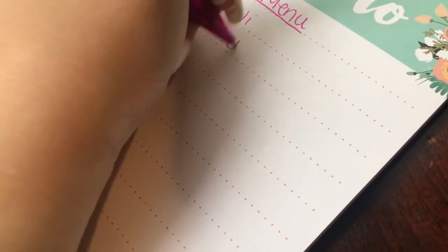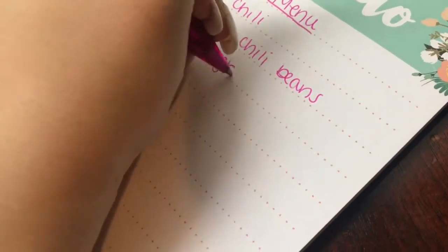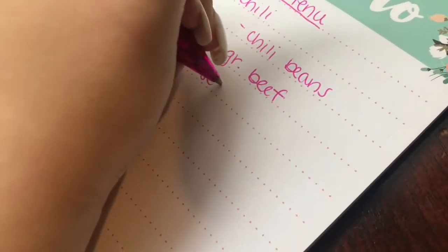I'm going to show you what I'm making. I'm just going to write down the menu on this little notepad here. What I'm thinking I'm going to make is some chili, which just needs chili beans, which you guys know I have a ton of. I'm going to need ground beef. And then of course you're going to need seasonings.